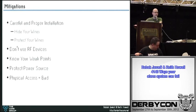Physical access to your alarm panel by an adversary is bad, duh. So make sure that it's in a room that is not easily accessible, and that is well protected.